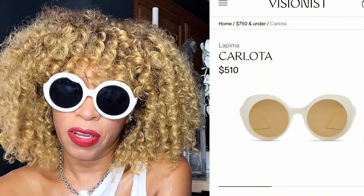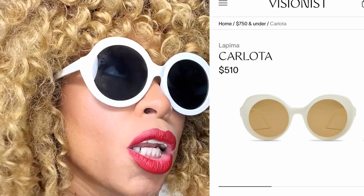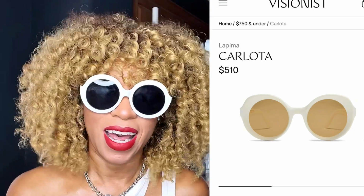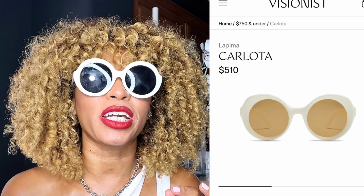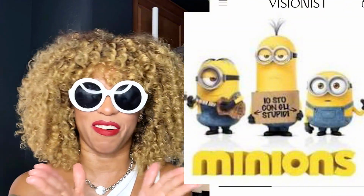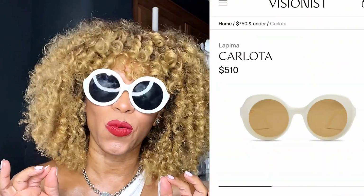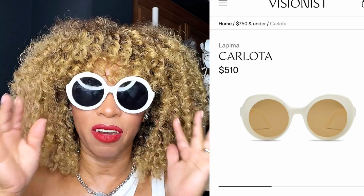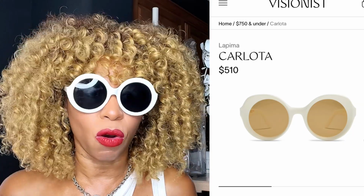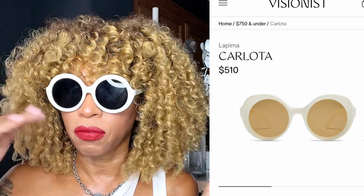Okay, Mr. DeVille, I am ready for my close-up. These are so fun. They kind of remind me of the little minions. But they are fun. They're very stylish. I think these can go with pretty much anything for that pop of neutral. I love these. You can't go wrong. $510 or $1.25. I'm just saying.